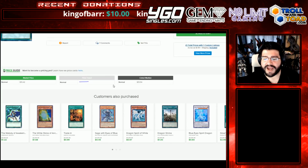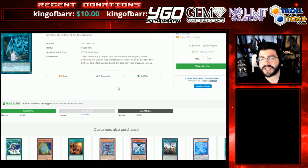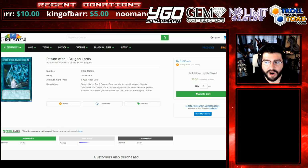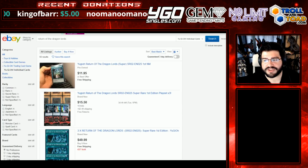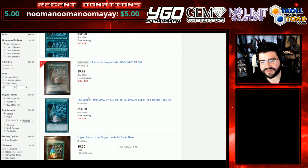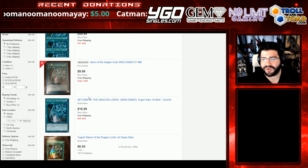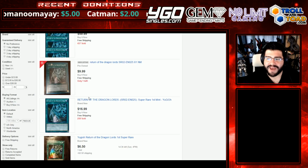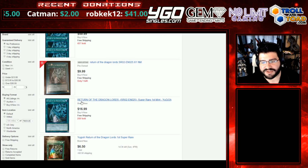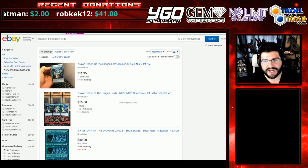Similarly, Return of the Dragon Lords is still up here. It's going to be a secret rare. I could see them short printing something like this if there are indeed short prints, but it's a 100-card set. My advice is do what you want here. Do what you feel is right, because I personally think that this could be one of those cards that they do that to. It looks really nice in secret, though.